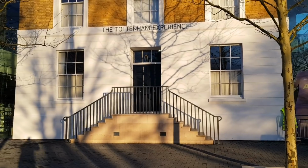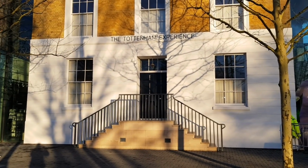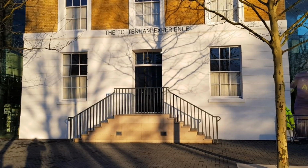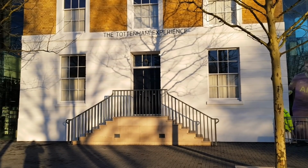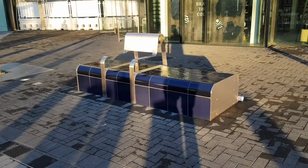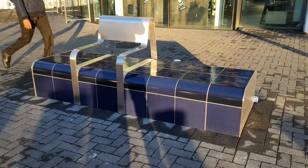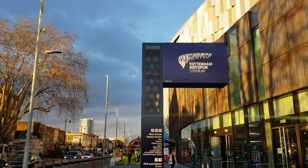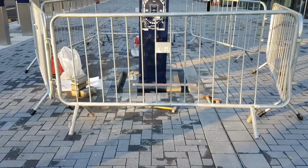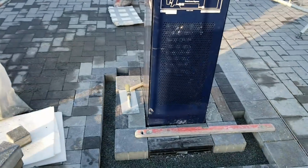This is actually one of my favourite features here at the stadium. Warminton House, Grade 2 listed building. They have done a great job with this. So these seats were being worked on last time I was here. They are now finished. And a little bit of work going on here with one of these signs.